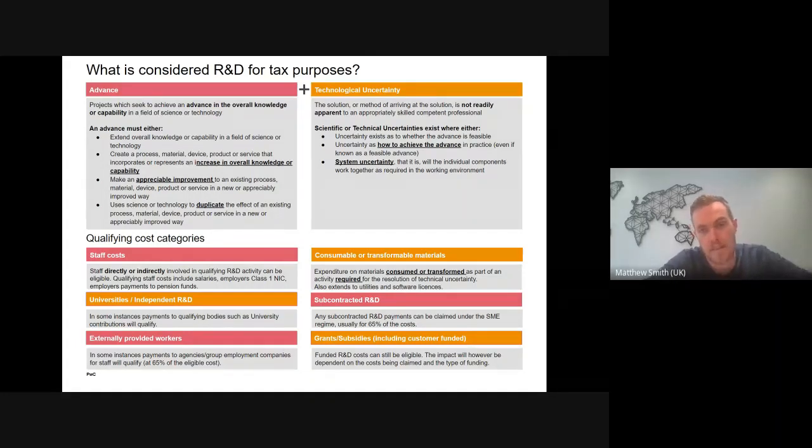The other area on this slide which I'd like to draw specific attention to is consumables. So people will often capture things like materials that are used up or transformed as part of the R&D regime, but we often see software licenses being missed, and also utilities. And again, they're eligible cost categories that can be captured, and HMRC are relatively pragmatic at how you determine the qualifying proportion of those costs.